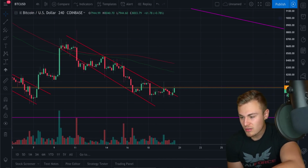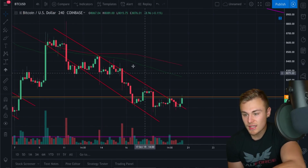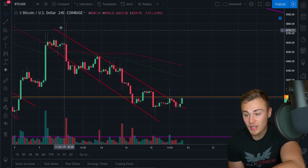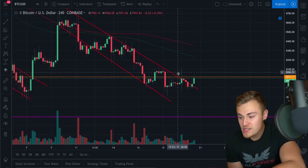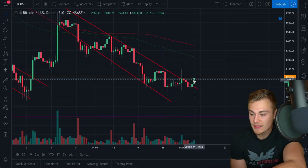So the crazy thing I wanted to talk about is where we are currently today. Notice that we really have not been able to close a candle above this resistance in quite some time now, but just recently are we starting to see us wicking above here and closing a daily candle above.